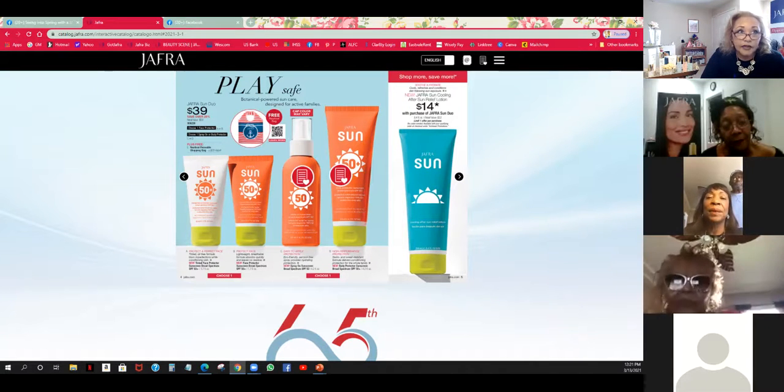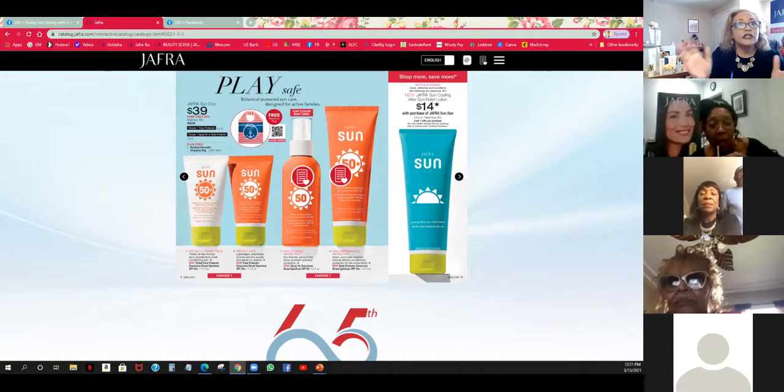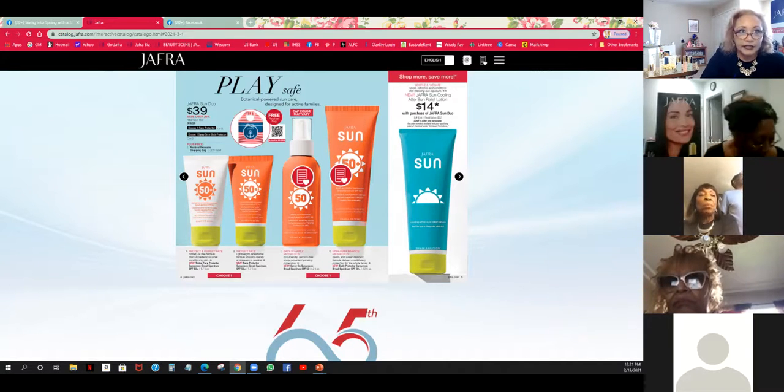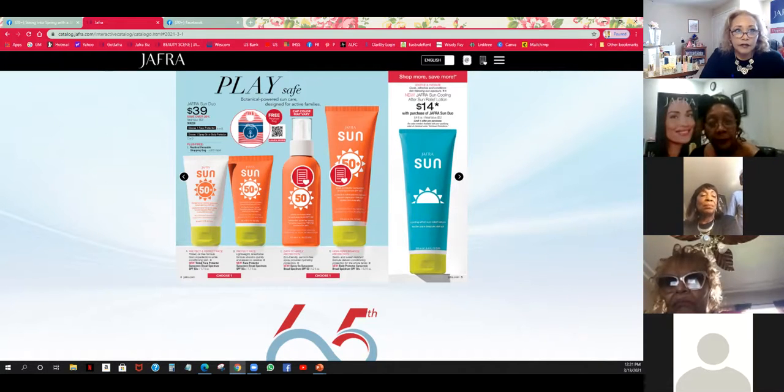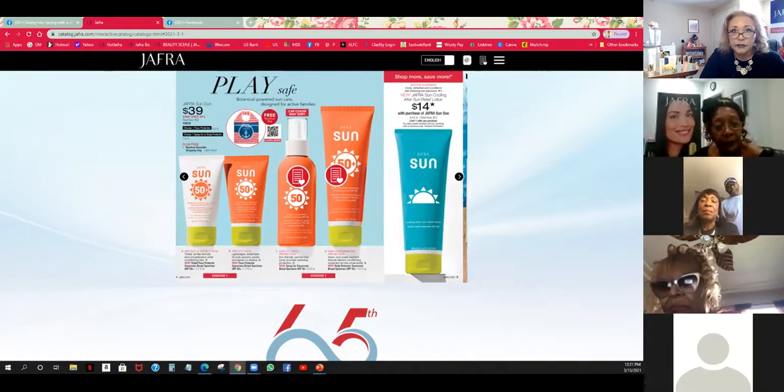And this is our special for the month. You get to choose two for $39. And then the After Sun Cooling Lotion is just $14 when you get the two, and a cute reusable bag. It's a nice reusable bag you can take to the grocery store or anywhere, and it folds up and goes in your purse. And for those of you who have catalogs, if you know what a QR code is, if you don't, download the app and hover over the QR code, because I'm going to show you a little bit of what some of these QR codes can do for you. Okay, real quick, just want to put that plug in.